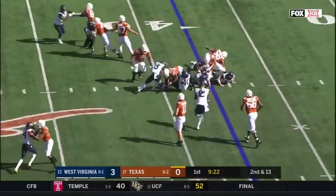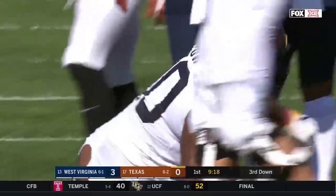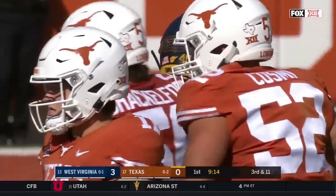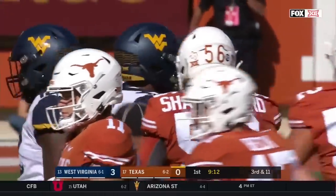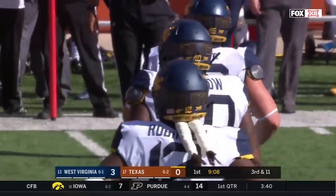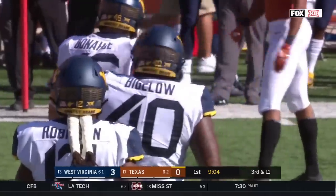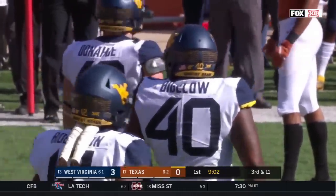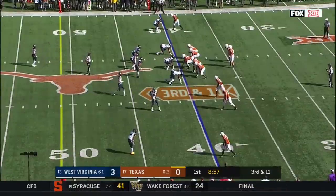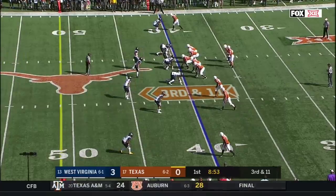Ingram cuts it inside and is wrestled down by Kenny Bigelow, the redshirt senior from Wilmington, Delaware. And there's one of those transfers. He's a graduate transfer from USC and had a long history with David Sills, the wide receiver, because he played at Eastern Christian Academy, which was started by David Sills' father, a school that's basically a web-based school for football players in the Maryland area. And had that history, and so he came over here to play at West Virginia for his last season.